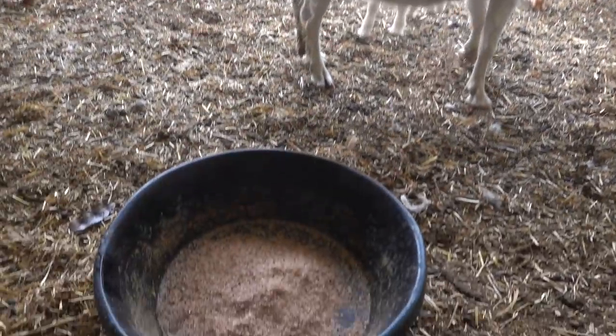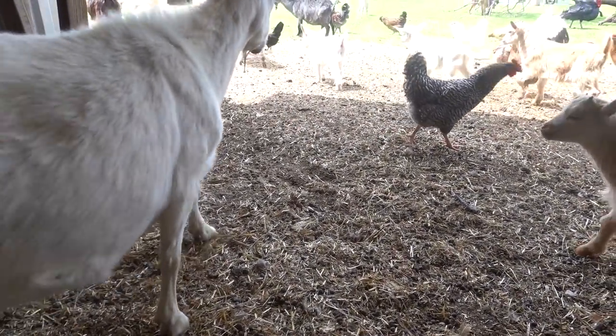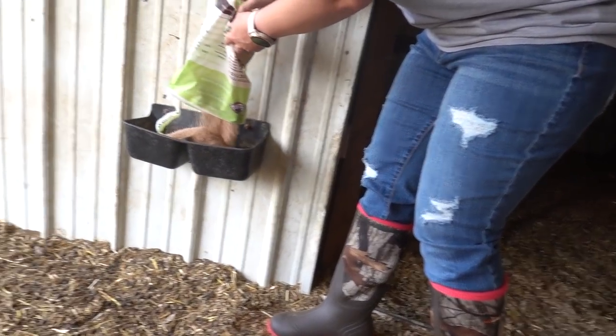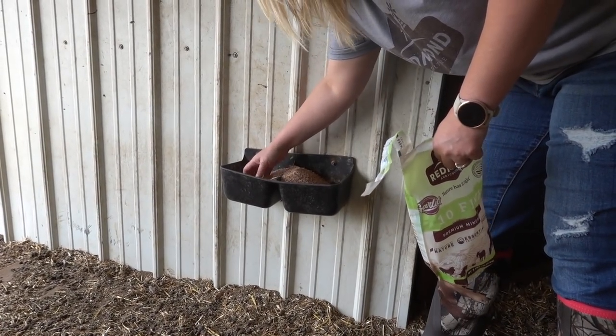So everybody's coming over here to get a little bit of it. And they're not going to eat a ton of it at once. They know how much of the salt and the minerals they need. I'm going to go ahead and fill it up. Yeah, go ahead and fill it up. This is going to take that whole bag. Yep. And that'll be gone probably within a couple weeks.